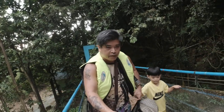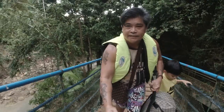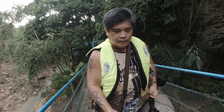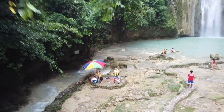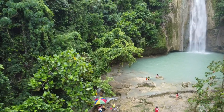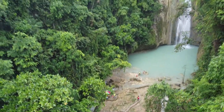Guys, we're walking here at the hanging bridge, me and Kyrie. And there's a waterfall underneath us. From a distance, you can see the majestic Mantayupan Falls, the tallest waterfall in Cebu. It stands at 98 meters.